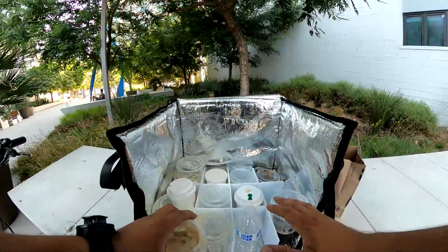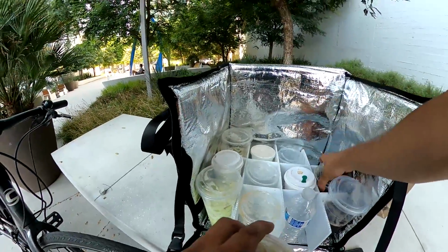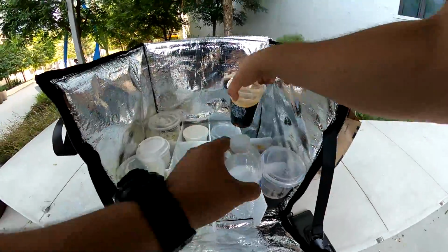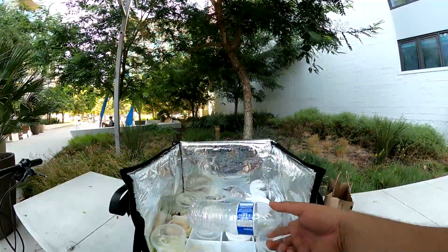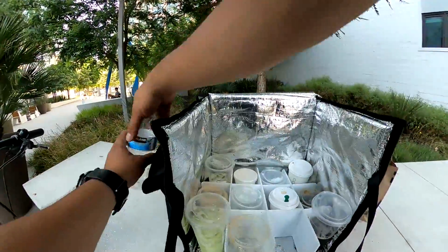Since they're uneven, this is where the big piece can come in handy. You could put the big drinks on each corner. Let's see. Well, this one's actually small, so let's put this one in the corner since it's bigger. And a weird water bottle. I wouldn't even need this. All right, you can put this in the pocket if anything.